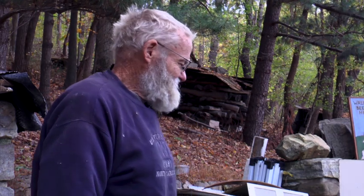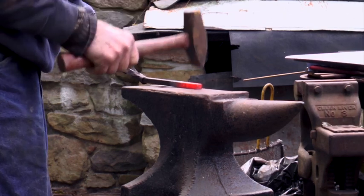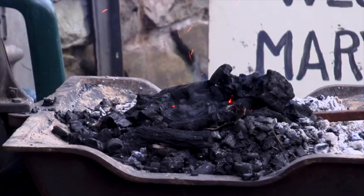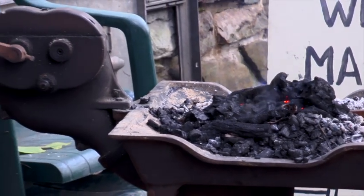Two expressions that come out of the blacksmith shop that everybody's familiar with. One is strike while the iron's hot, because it doesn't stay hot very long. And the other is having too many irons in the fire. You just can't handle it fast enough. Yeah, it takes a little time to heat this stuff up.